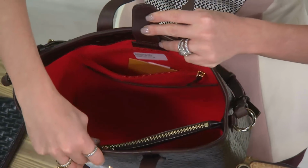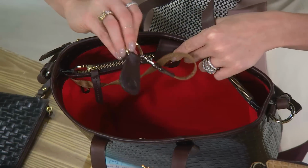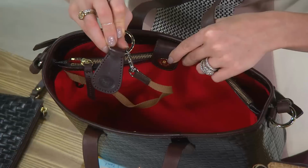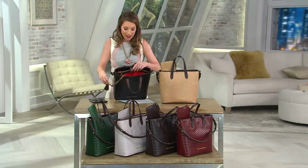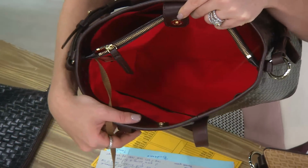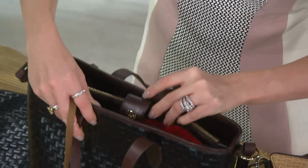On the back wall, or the front wall, which you see right here, here's your key fob, which you're getting as an added accessory, and that's attached to the keeper. I know it sounds strange. Attach your keys to the keeper. It's so easy to find them. On that front wall, you've got two generous sized slip pockets and of course that gorgeous red lining that makes it such an easy way to find anything that you need in your bag.